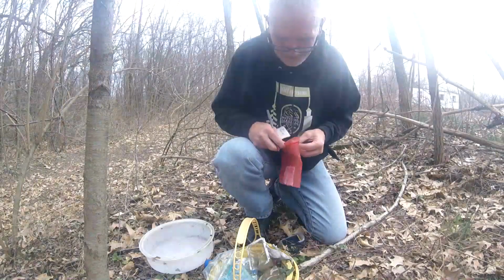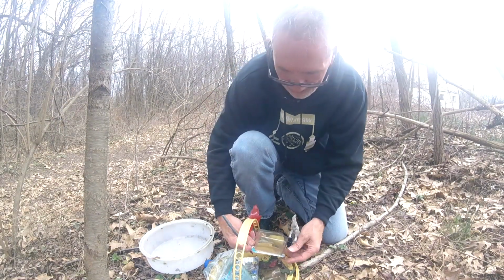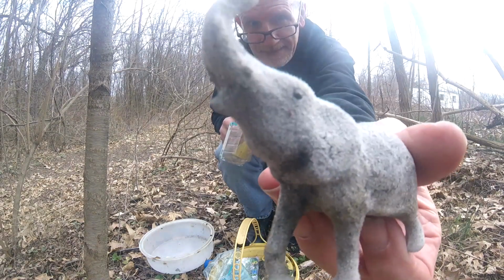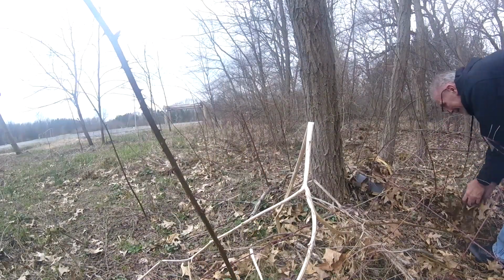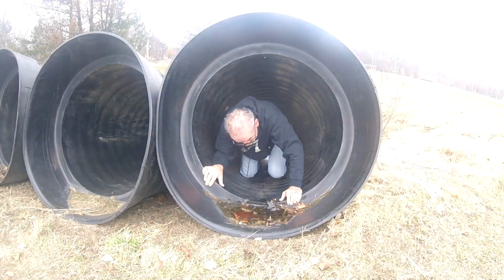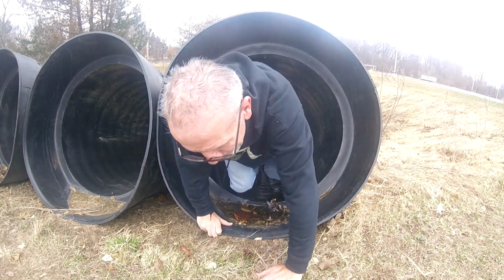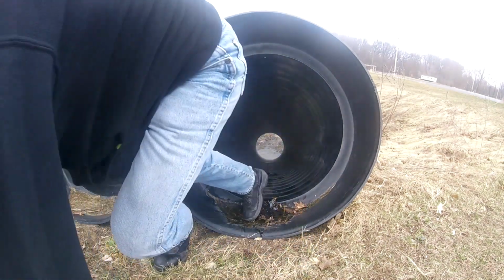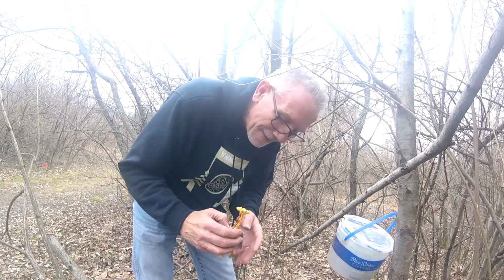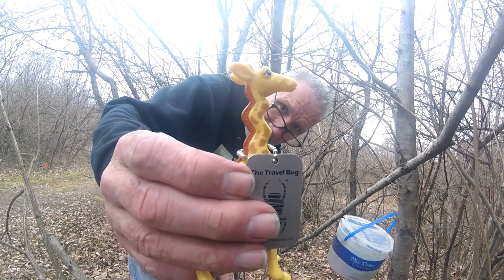This one could do with a little bit of TLC. These are a good series of caches, so I'll reward it by dropping this travel bug so it can get along its way.